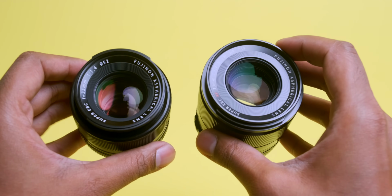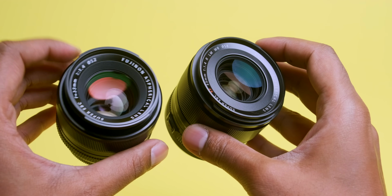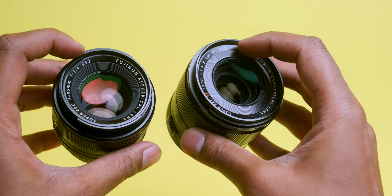The XF35 has a filter size of 52mm compared to the 58 on the 33, and well, that's the major things that set these two lenses apart. Now that we've got all of that out of the way, let's jump into the fun stuff.